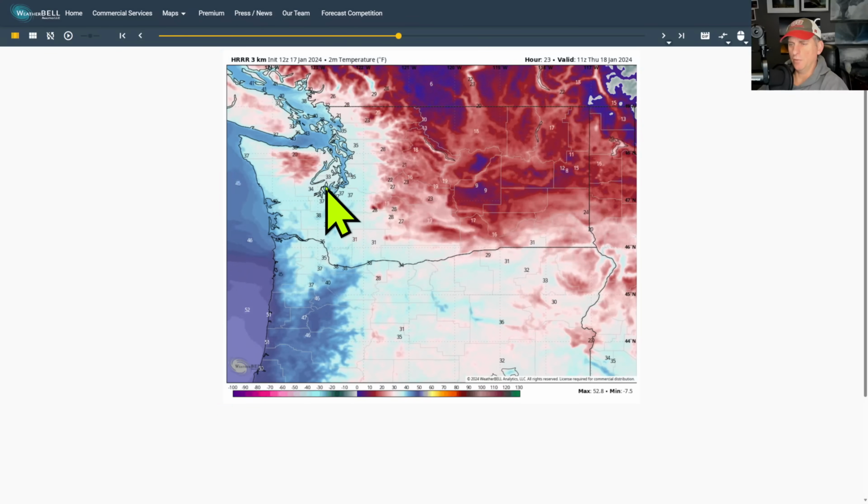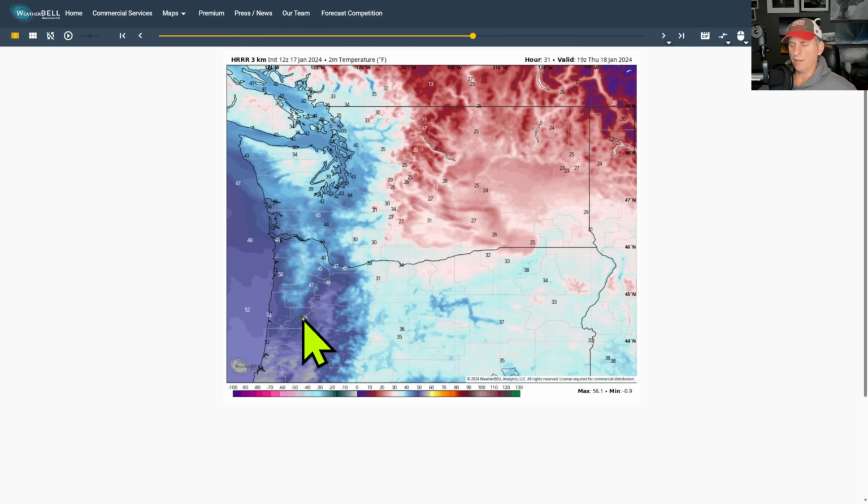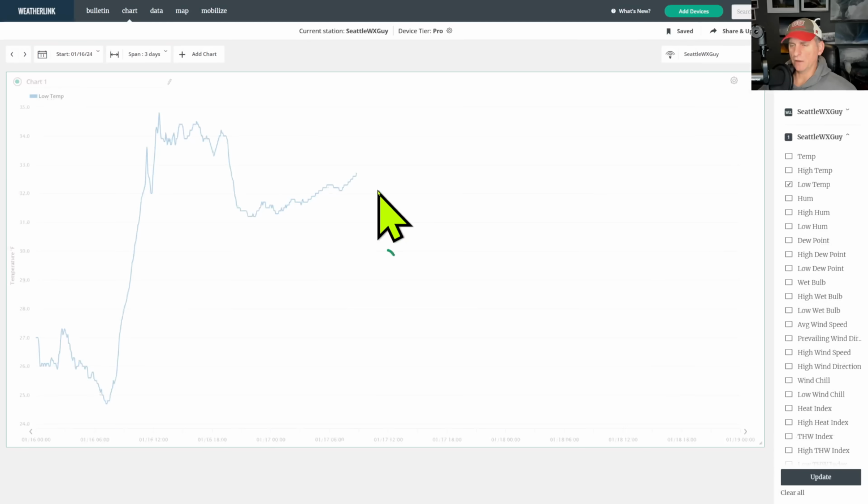And so we may drop down a little bit here as we go through tomorrow morning, but that Arctic air mass is going to be scoured out. We are moistening things up and warming things up as we go through the next couple of days.